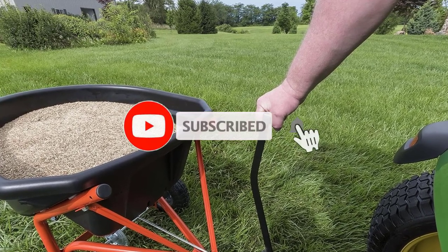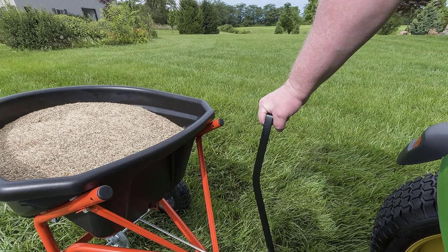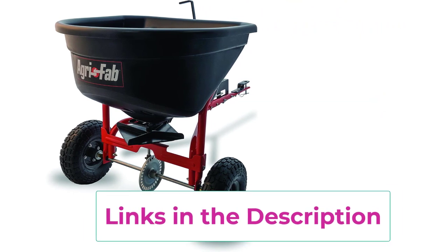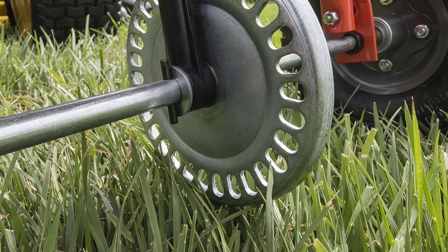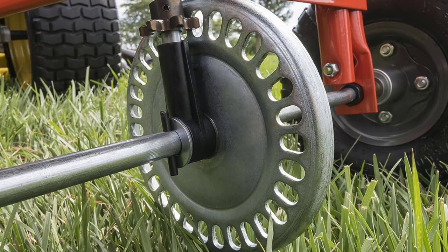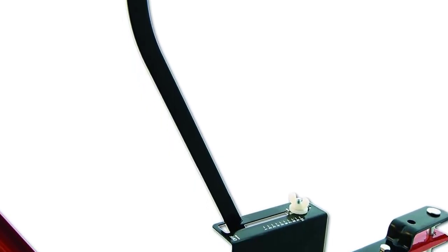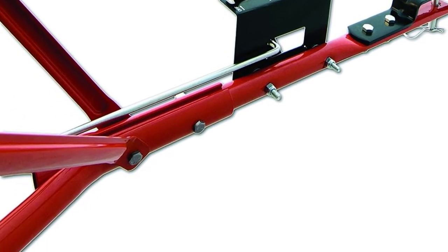Equipped with pneumatic tires, this spreader provides the flexibility to navigate diverse terrains, enabling you to spread materials wherever they're needed. The spread width of up to 10 feet ensures efficient coverage, minimizing the time and effort required for spreading tasks. Agri-Fab's commitment to quality is evident in the provision of a 3-year limited warranty, offering users confidence in the performance and durability of their product. Whether you're a homeowner maintaining a yard or a professional landscaper working on various properties, the Agri-Fab Broadcast Spreader Toe Style is designed to simplify your spreading tasks while delivering consistent and effective results.